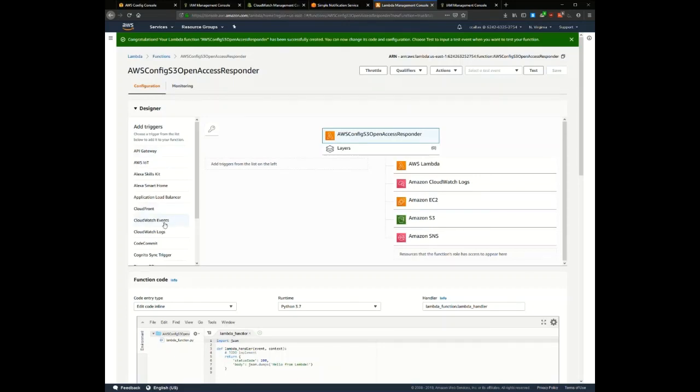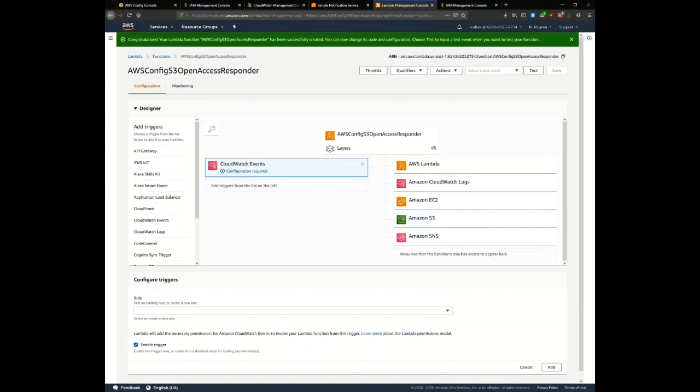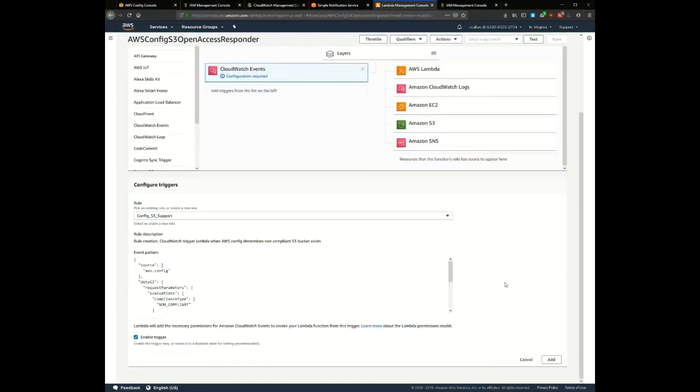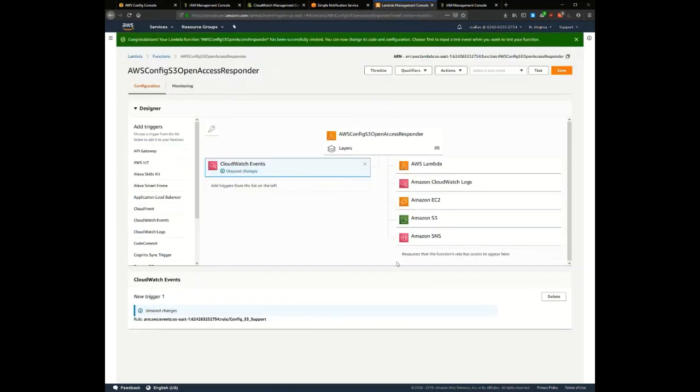But then you want to add a trigger. So remember, before we created a CloudWatch event. So what we're going to do is the trigger is going to be that CloudWatch event. And that rule is created from the CloudWatch event. So the first thing we're going to do is we're going to select the rule from the dropdown. So that's going to be the trigger. And that trigger, just as a reminder, was, hey, do we detect an S3 bucket that's publicly readable or writable? Again, that's the same policy that we saw before. And now the trigger's been established.